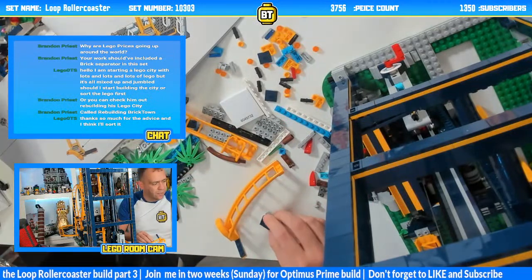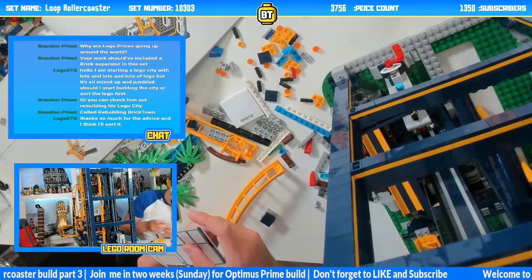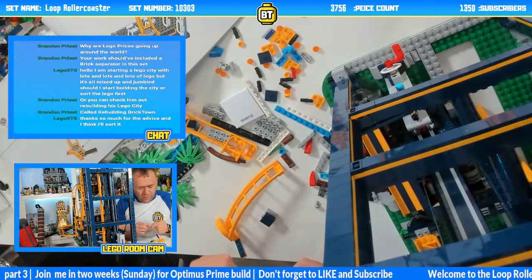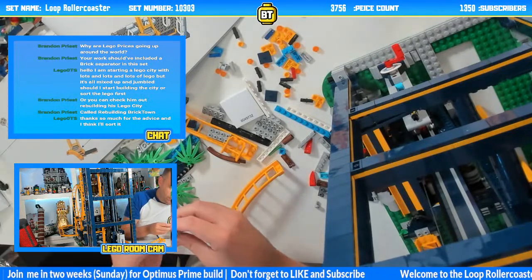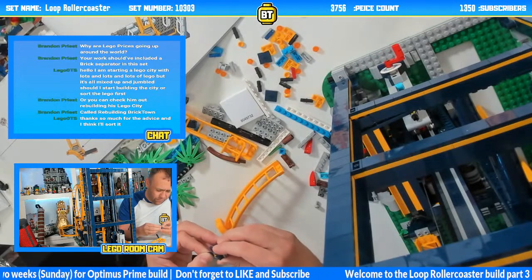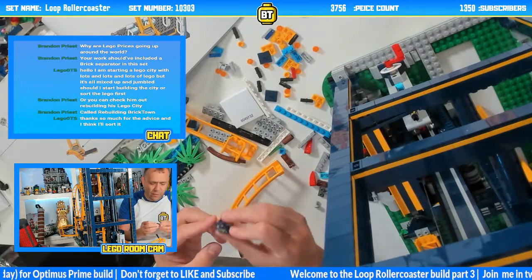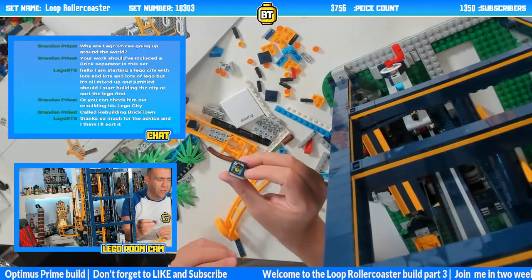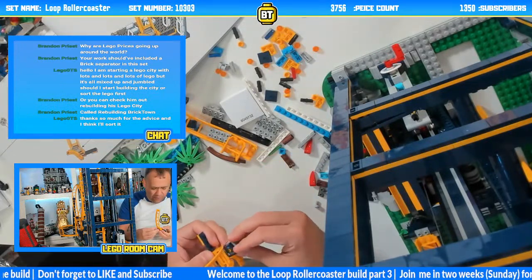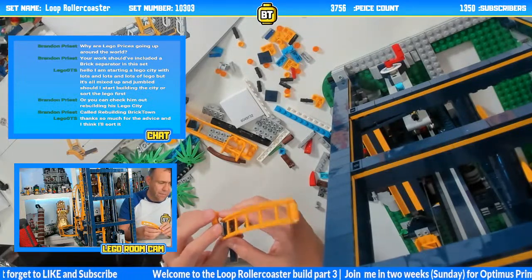And this time we've got another sticker to stick on. Sticker 3, which is like the photo of the lady having a good time. It's going to be an upside down photo. She's on the loop. This is where the photos will come in. That sticks in the gap there.